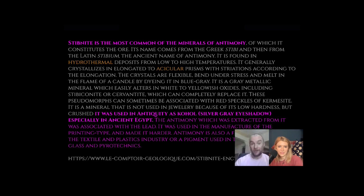So again, all of the light bulbs should be going off, and all the connections should be starting to come together, because they were using these minerals, extracting the metals, and making compounds from them, which is exactly what we do today. There was a massive mining industry in Egypt where they were harvesting these raw materials, using chemistry to create all of these products. And it was a substance called kohol, which is black eyeliner. And it's still around today. Mm-hmm. It's still called kohol. And it's a black cosmetic that's made from antimony sulfide or antimony oxides.